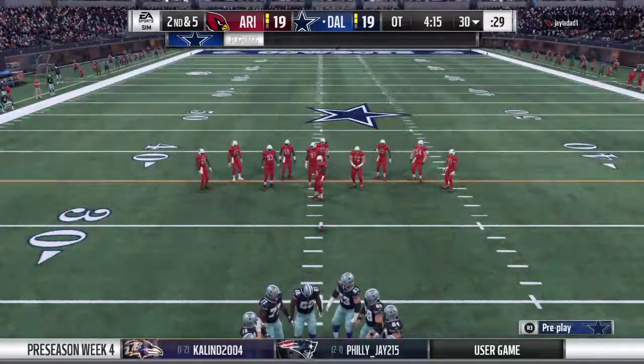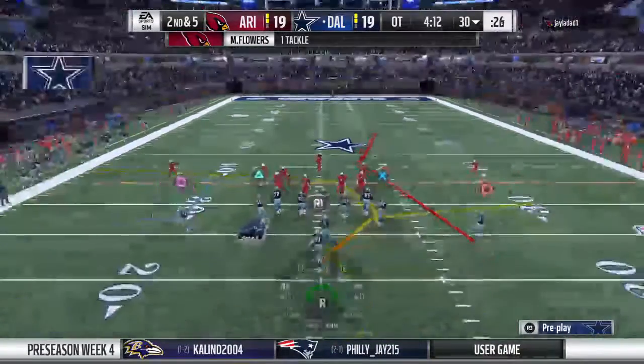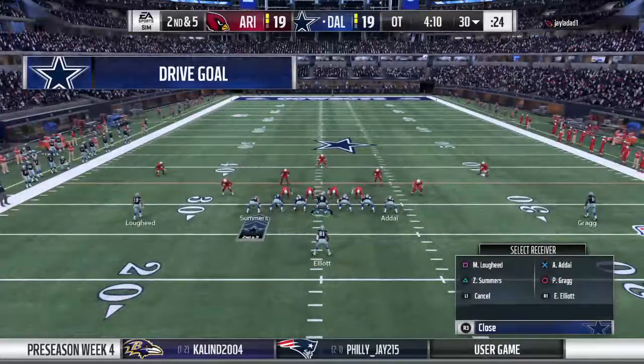So they complete the pass, and now they face a second down. Possible run anticipation here as the D-line sandwiches together.